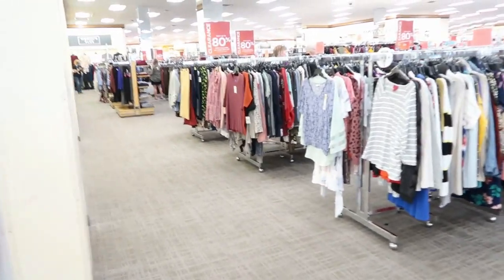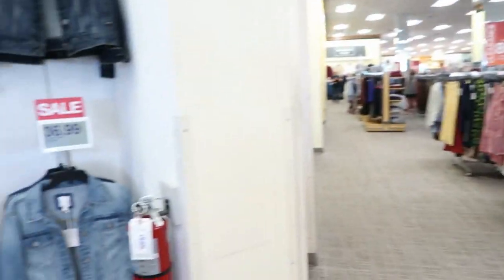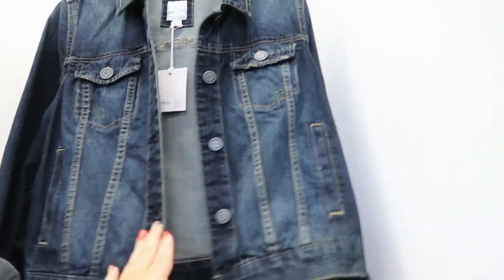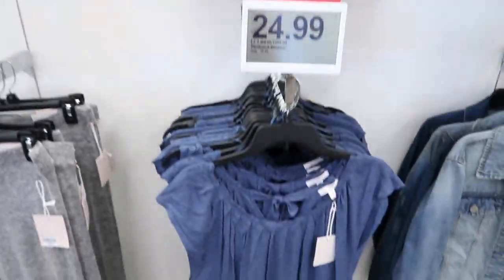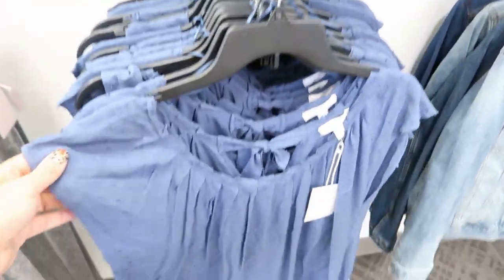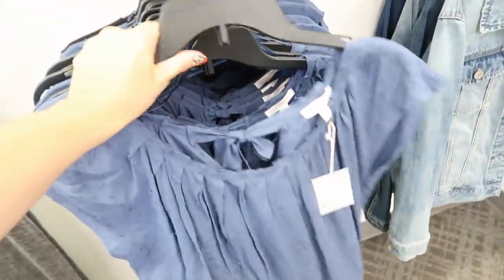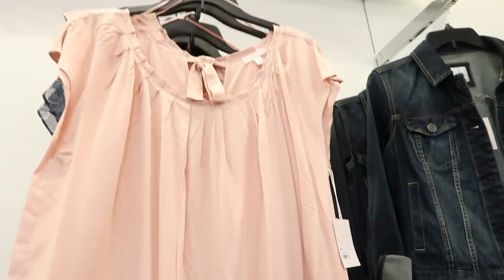Buffalo. Well, this is pretty empty over here. I haven't been in here in a while, but lots of clearance. And then for Lauren Conrad, they have a denim jacket, $36.99. Little short sleeve top, $24.99. It's really cute. And then in the pink, this one's kind of a sheen material, where this has little polka dots. Some cozy pants for $14.99. That's a really good deal for these.